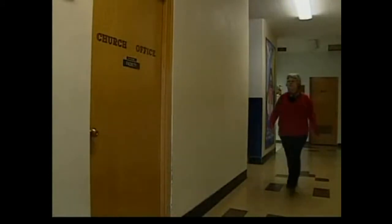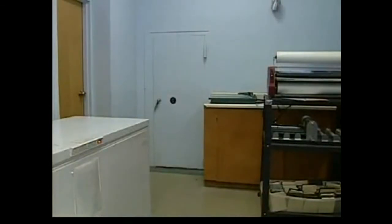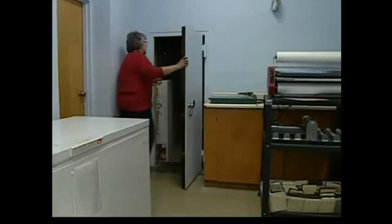More than 2 years ago, 6th grade teacher Deborah Court discovered the book in an old safe located in the school. This room was the pastor's office in the 1950s when they built this school. This is the big walk-in safe, and in here was where the Bible was stored.